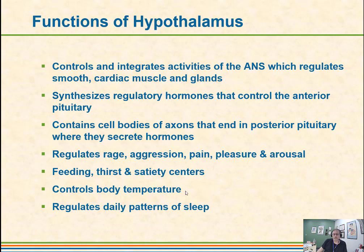It controls body temperature, so this is associated even with fevers, because you can reset your body temperature in this area to raise the temperature to help combat disease. And it is one of several structures associated with regulating sleep.